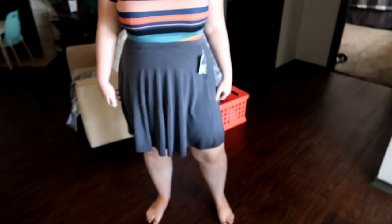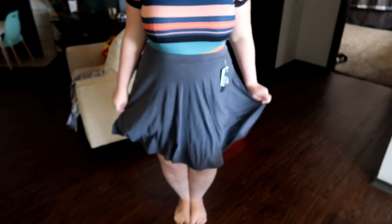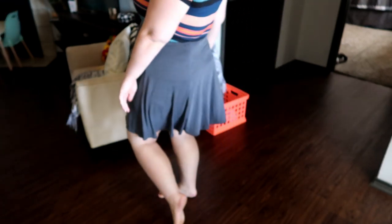I want something that's not gonna fly upwards and the whole world's gonna see my butt, okay? That's not my vibe. I'm not looking for that. So when I saw this, I really liked it, and I was still kind of cautious, but when I got it home, it proved to be exactly what I thought, which is nice and long.